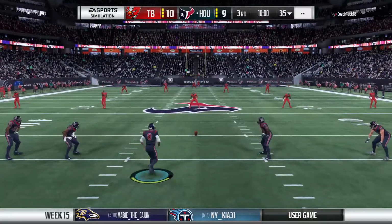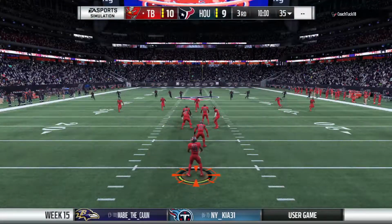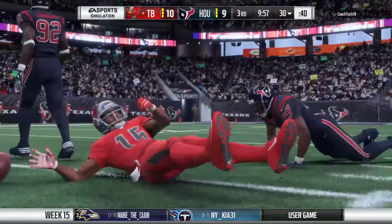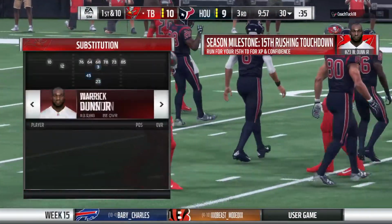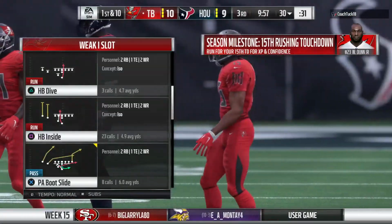Both teams appear ready for the fight ahead, and we resume action here in quarter number 3. This is fielded at the chalk of the 10, and a nice return sets them up pretty good here at the 30-yard line. Out come the Buccaneers. They'll have it first to start the third quarter. They have the lead. Now they'll be looking for some separation here as we begin the third quarter.